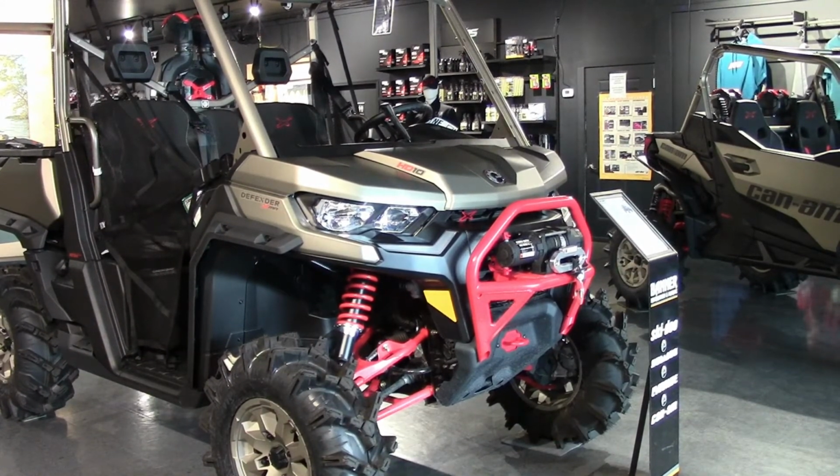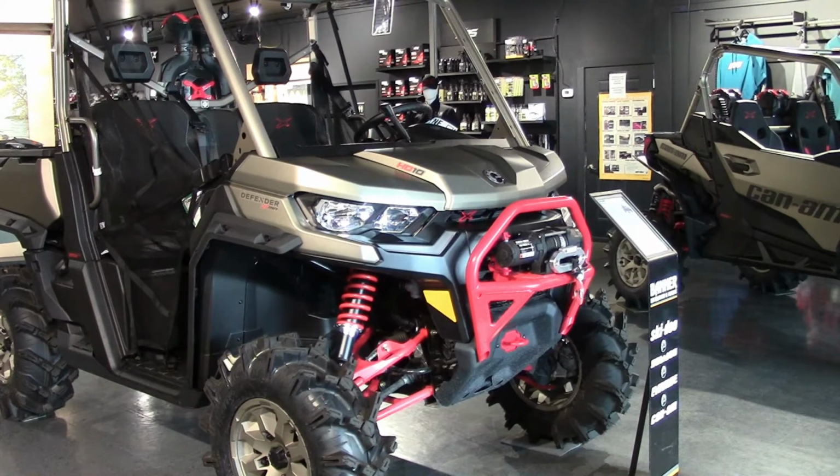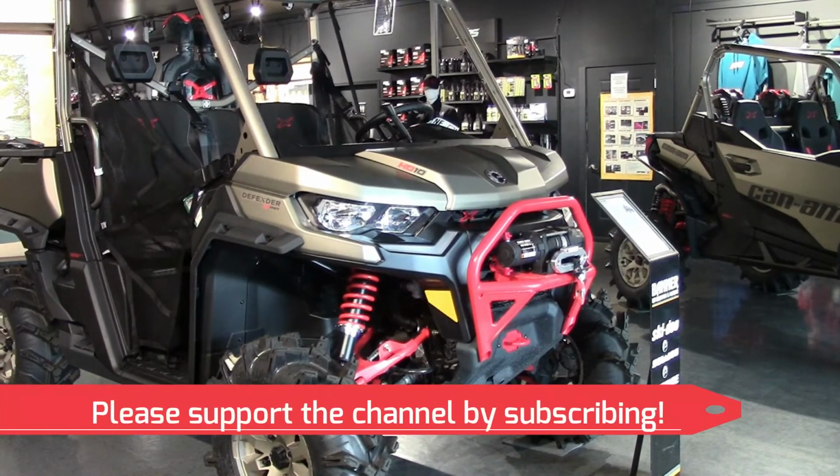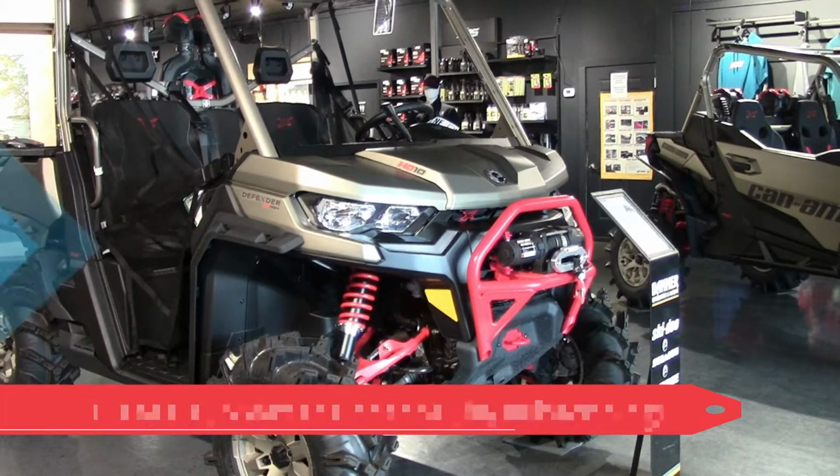Today we're at Banner Recreation and Marine in Vernon, BC, Canada, and we're checking out this 2022 Can-Am HD10 Defender XMR. If you're into mudbogging, this is quite the machine. Stick around.